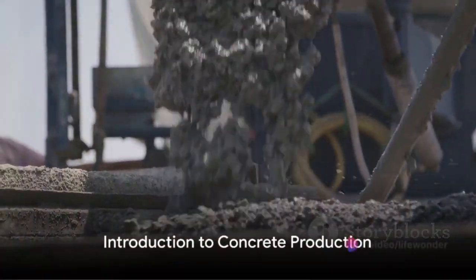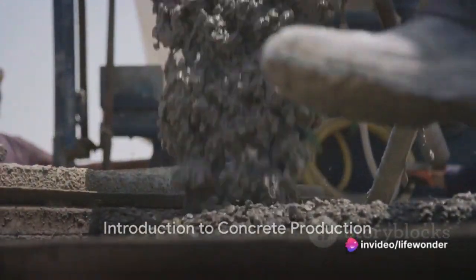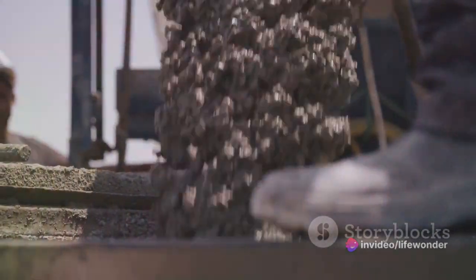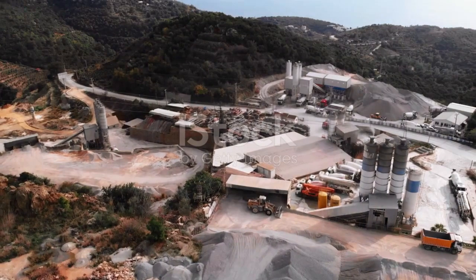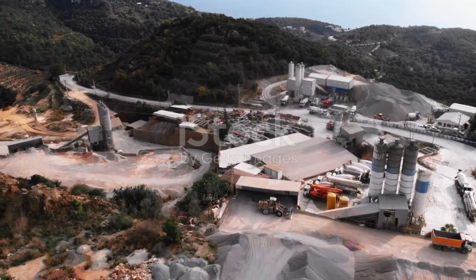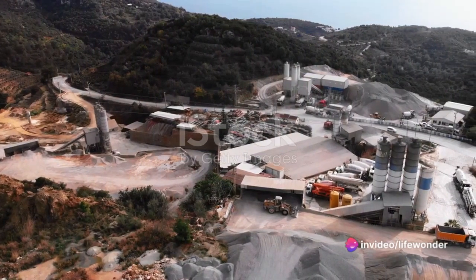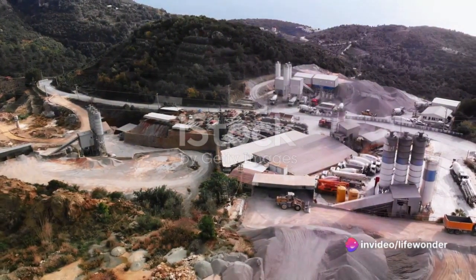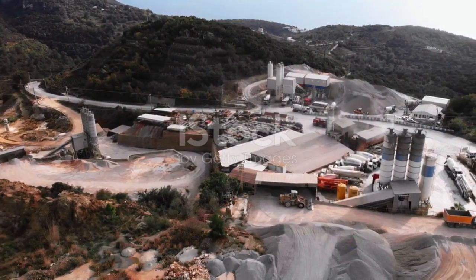Have you ever wondered how high-quality fresh concrete is produced? Concrete, an essential building block of our modern world, is a composite material made up primarily of water, aggregate, and cement. Its versatility, strength, and durability make it a critical component in almost every construction project, from the tallest skyscrapers to the smallest backyard patios.